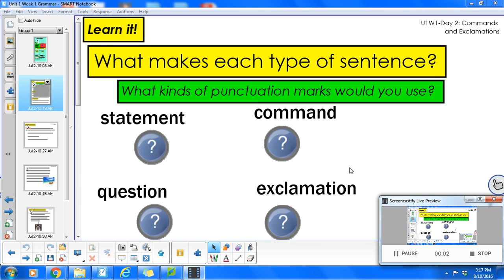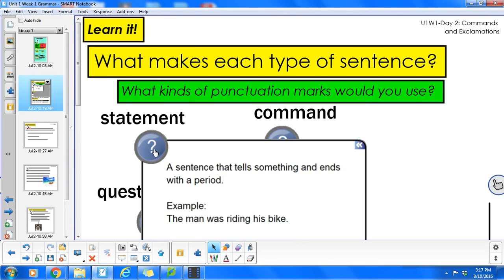All right, today we're going to talk about what are different kinds of sentences. For example, we have statements. They tell something, like the man was riding a bike. Statements and statement sentences end with periods.